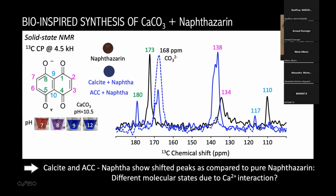So we know it can be deprotonated, either mono or fully deprotonated, according to the pKa. We work at this pH, and because of the color range, we thought it might be fully deprotonated. But theoretical studies showed that, according to these pKa values, we should actually be in this state, but we still need to finish this study and complete it.